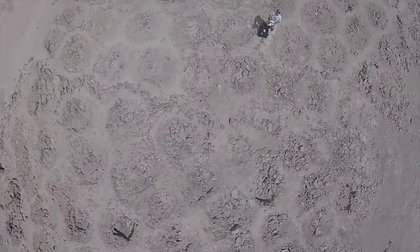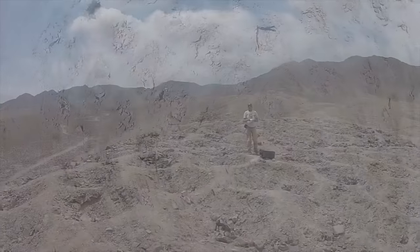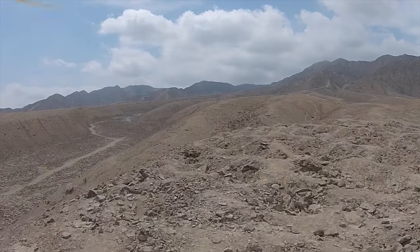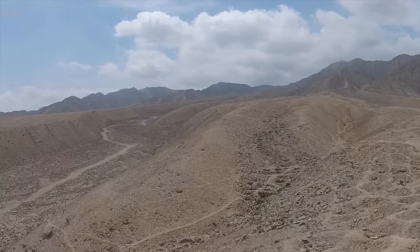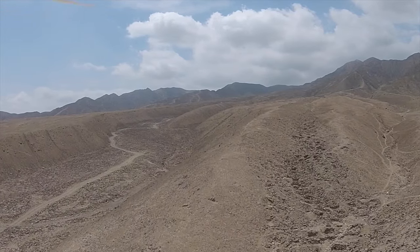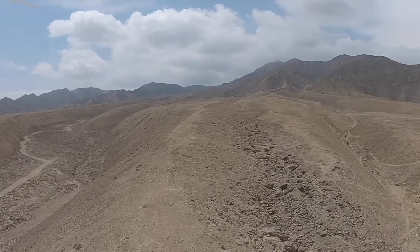Trying to give directions as to how to get to the band of holes is very difficult because first you drive on the highway, which is simple, but then you have to go off-road. So a better recommendation would be for you to come and visit me, and then I could guide you to see this interesting wonder, as well as, less than 15 minutes' drive away, Tambo Colorado, which was a major Inca site.